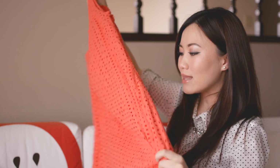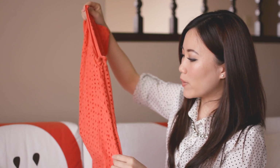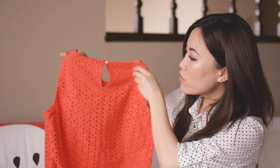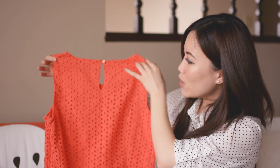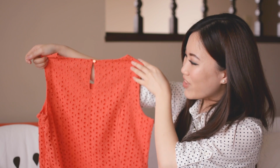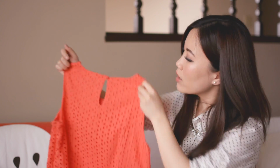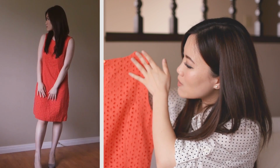This is fully lined, so you're not doing any peekaboo action that you don't want to. There is an invisible side zipper right here to help you get in and out of this easily. On the back, you have a keyhole detailing with a little button up top, which is a nice, interesting little thing if you wear your hair up when you're out at the pool or at a barbecue, or you just like wearing hair up or you have short hair. I like things that have some small details like this.